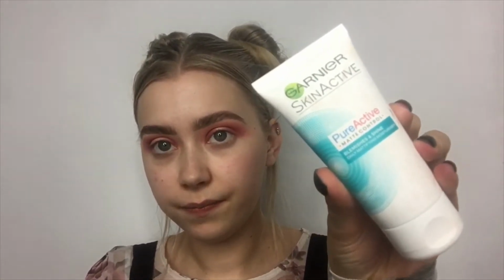I use the Pure Active Matte Control Moisturiser from Garnier. Don't know why I said it so dramatically. And apply that all over. Girl, you dry. I'm going to use a Fix Base Spray Primer.